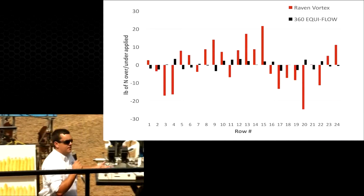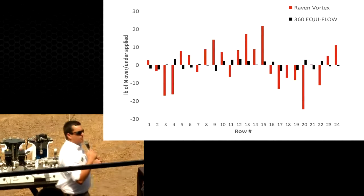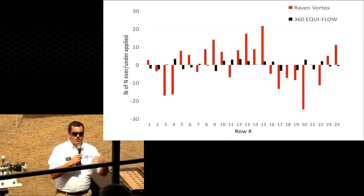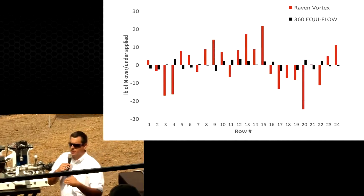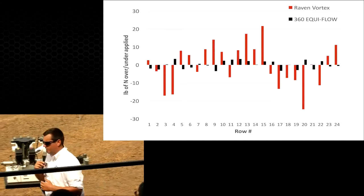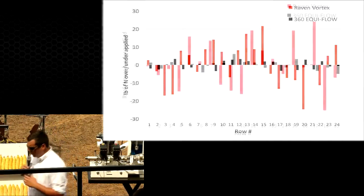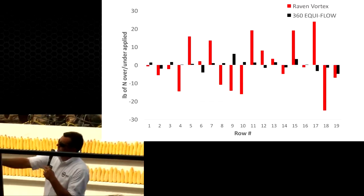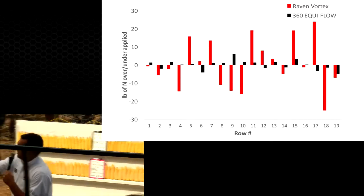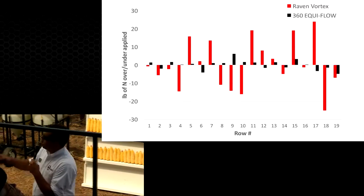When you're pressurizing the system with 360 EQUI-FLOW, it acts a lot like your liquid fertilizer side dress bars. You can pump it up to a consistent, constant pressure, keep it at that pressure, and then orifice it at that rate for equal application down each row. Now on the next slide here, I've got the exact same system, but on a 19 row. Both of these were brand new toolbars right out of the box.